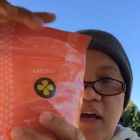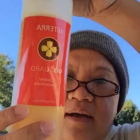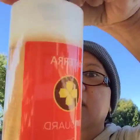So they actually have the lozenges. I took one this morning already because I don't like it very cold. So anyway, I make sure my throat works good. It's clear. And then they do have cleaning products of On Guard.